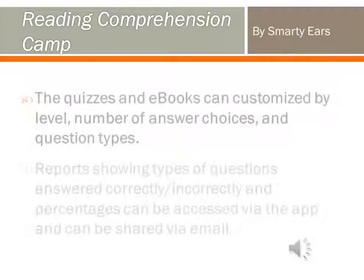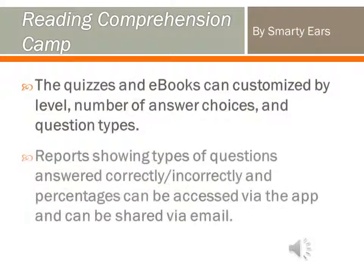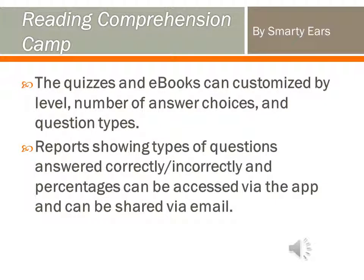Teachers can customize the levels of the stories for each individual, the number of answer choices given for each question, and the question type. There is even an option to have the quiz read aloud to the students. The teacher can then access reports similar to those in RazKids that show the type of questions answered, whether the answers were correct or incorrect, and the percentage of correct answers for each question type. This feature allows for essential information when planning the reading curriculum for individual students or the class as a whole.